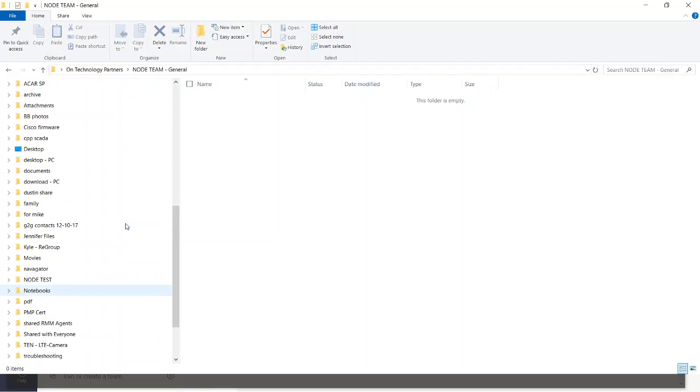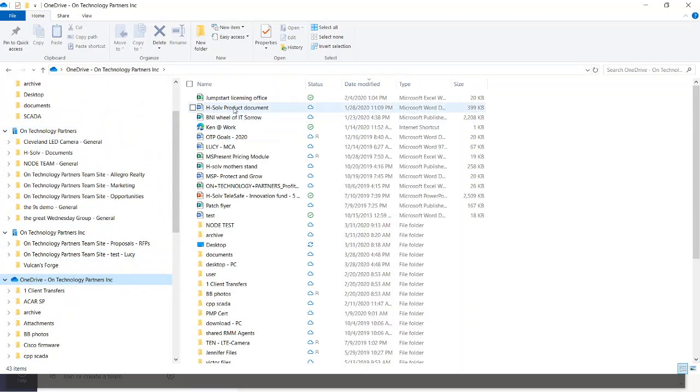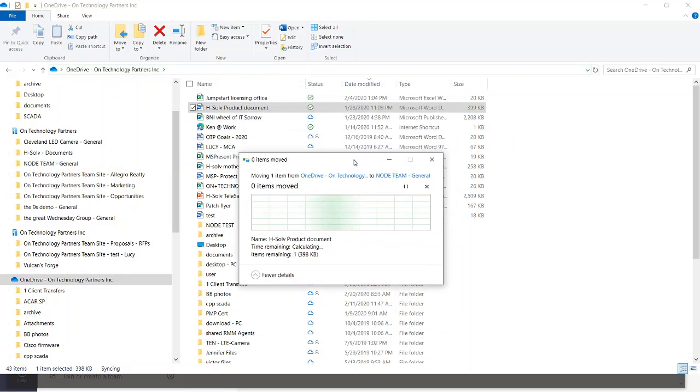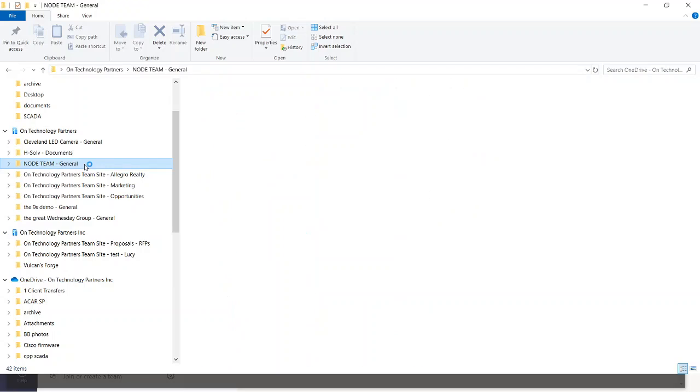So if I come down and I grab a file, we're going to grab this hsolve product file, and we're going to just drag it right over to there. Okay, maybe that was too big of a file. Nope. Okay. Now it could take a few seconds for this file to synchronize.